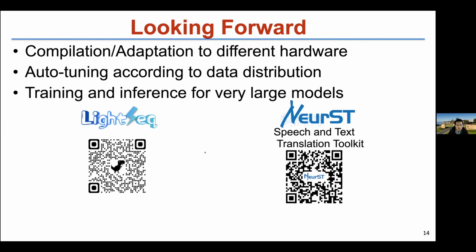Looking forward, right now we still use a handwritten optimization library, but in order to tailor to different hardware, as Professor Ding mentioned, looking to the future, we still need to do adaptation or automatic compilation to different hardware and auto-tuning according to different data distributions. And I haven't talked about very large models. So far, we can only optimize kernels on a single GPU. We still need to optimize the training and inference for very large models that cannot fit on a single GPU.